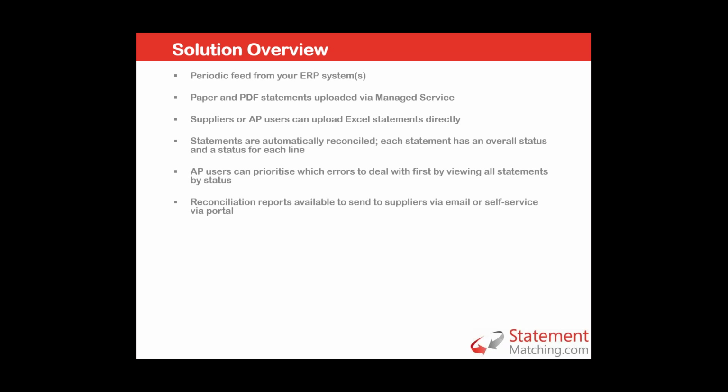The way we get statements into the system, there's two possible routes. Excel statements, accounts payable can actually import Excel themselves directly. There's an import function on the website. You can go in there and say, right, this column is the invoice number, this column is the invoice date, and so on, and then you import it, and that's it. You can then go and look at the results. But you can also let suppliers do that as well.